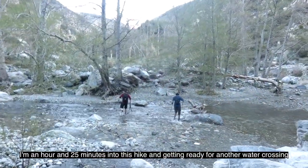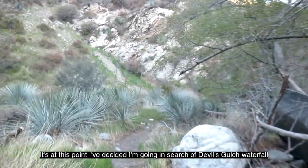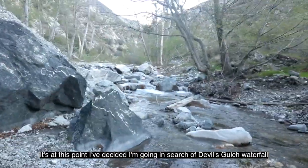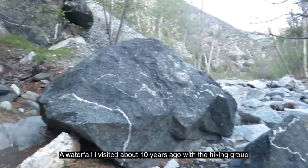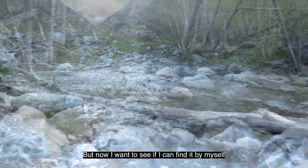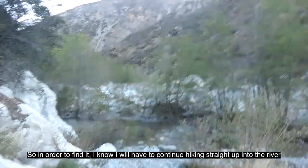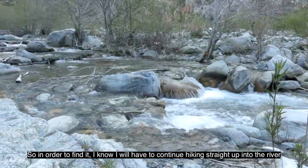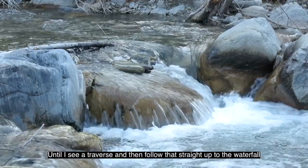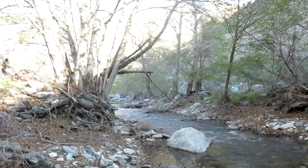I'm an hour and 25 minutes into this hike and getting ready for yet another water crossing. It's at this point I've decided I'm going in search of Devil's Gulch Waterfall, a waterfall I visited about 10 years ago with a hiking group. But now I want to see if I can find it by myself. So in order to find it, I know I will have to continue hiking straight up into the river until I see a traverse, and then follow that straight up to the waterfall.